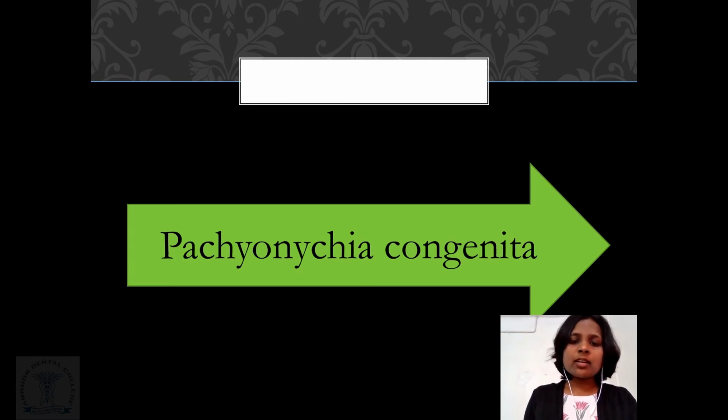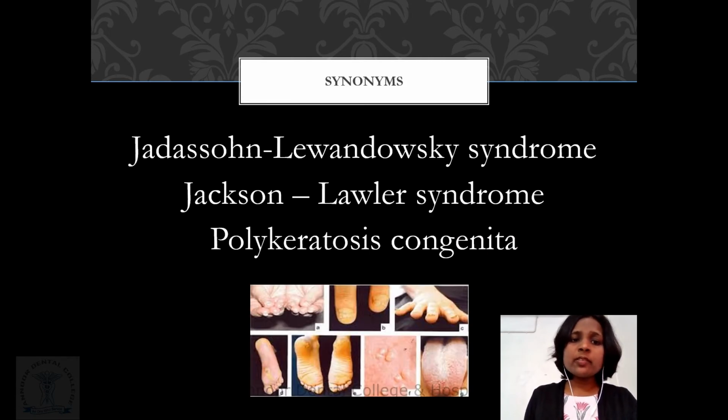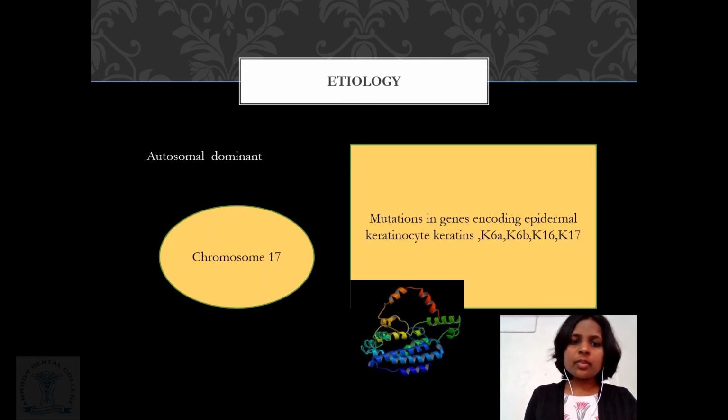Coming to pachyonychia congenita, it's otherwise known as Jadassohn-Lewandowski syndrome, Jackson-Lawler syndrome, and polykeratosis congenita. Here, the defect is in chromosome number 17. It's an autosomal dominant disorder characterized by mutation in genes encoding epidermal keratinocyte keratins K6A, K6B, K16, and K17.